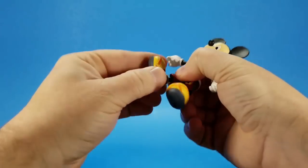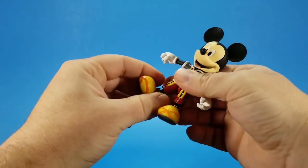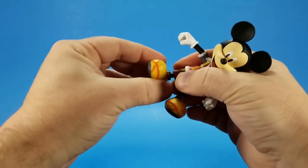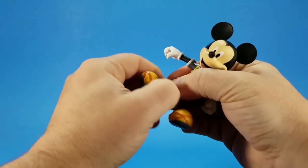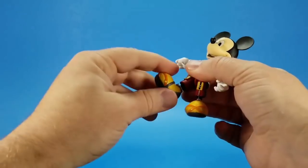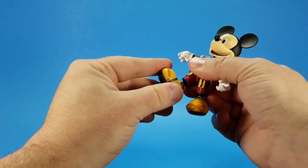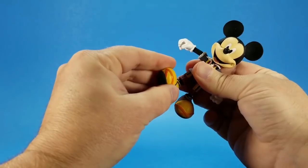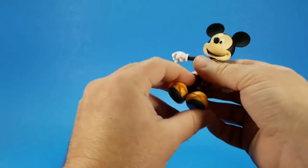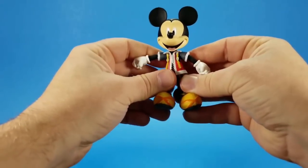There's swivel somewhere. I can't tell if it's below the shorts or it's definitely at the top of the shoe, but I don't know if there's anything in between there. Not that it really matters. It looks like a straight peg, but it is a ball joint kinda at the shoe. You can get a little back, a little forward, a little side, a little side. But again, because of the design, you can barely get them flat-footed because the shoes run into each other.